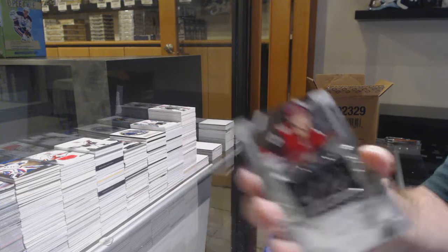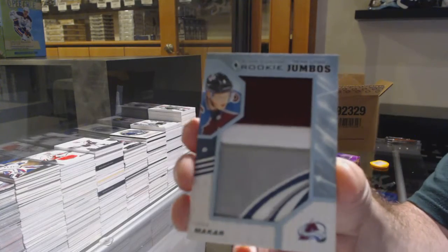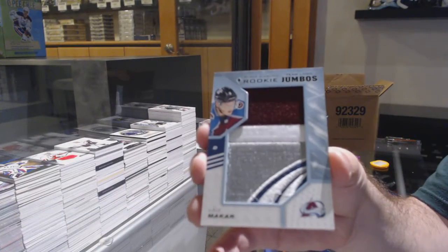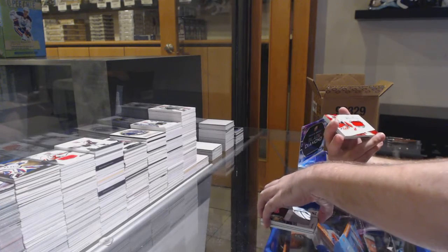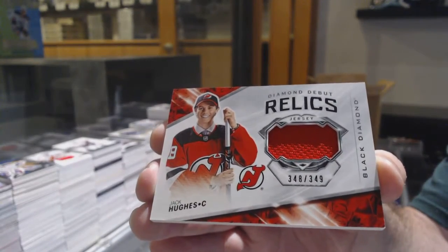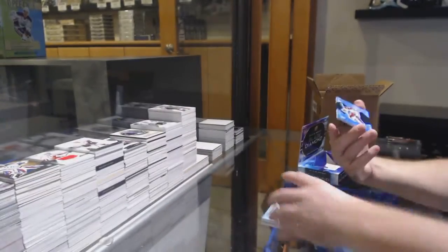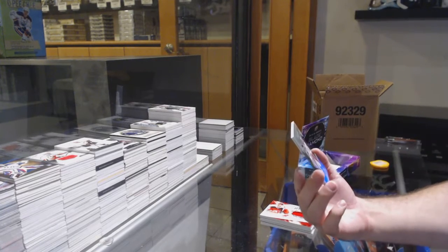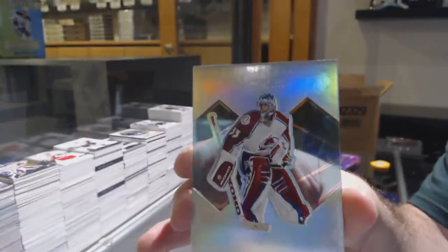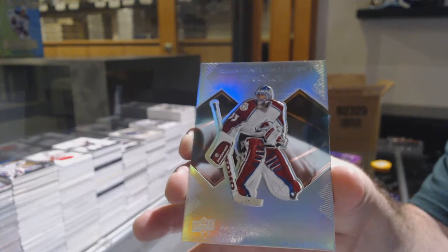Silver on black, Barrett Hayton. Another team logo jumbos, it's a different one at least, of Makar for the Avalanche. Team logo jumbos, Makar. We've got a 349 diamond debut relics, Jack Hughes for the Devils. And we've got a diamond gallery for the Avalanche, Patrick Waugh.